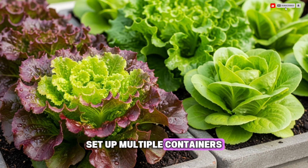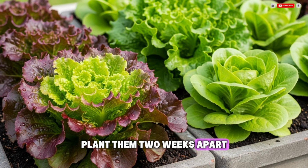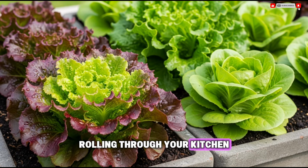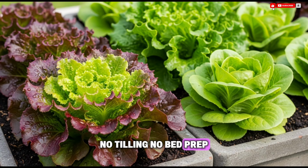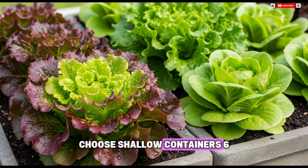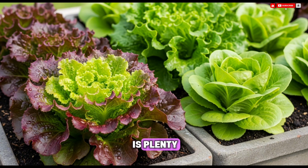Set up multiple containers, plant them 2 weeks apart, and you've got a conveyor belt of crisp lettuce rolling through your kitchen. No tilling, no bed prep, just swap out containers as you harvest. Choose shallow containers, 6 to 8 inches deep is plenty, because lettuce roots are polite and don't dig deep.